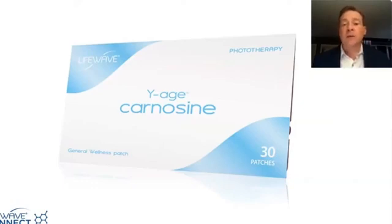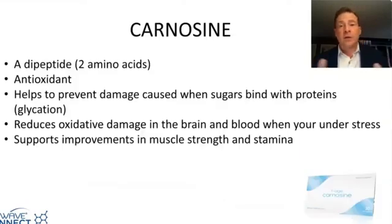So let's talk about some of the benefits of carnosine. This is an overview. So first thing is carnosine is what's called a dipeptide, and it's composed of 2 amino acids. Carnosine also has a number of important metabolic functions in the body. First, it can function as an antioxidant. And this is important because carnosine is found in the brain, in the heart, in the muscle, and it can protect those parts of the body from oxidative stress and inflammatory stress.